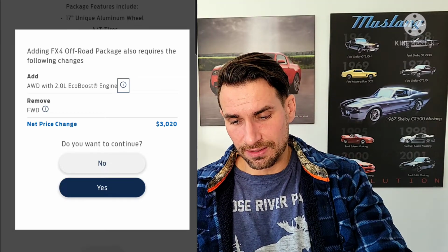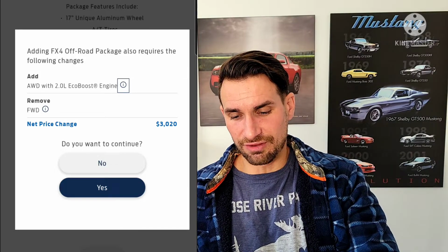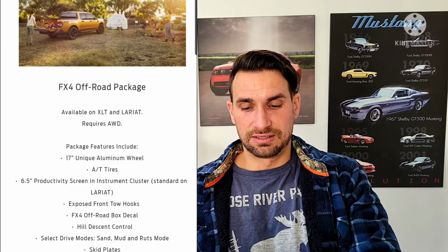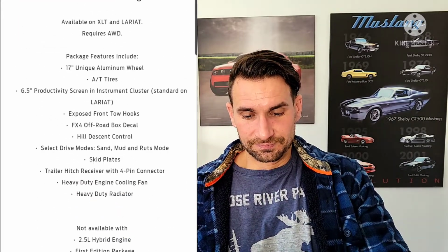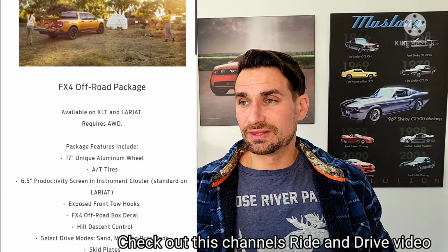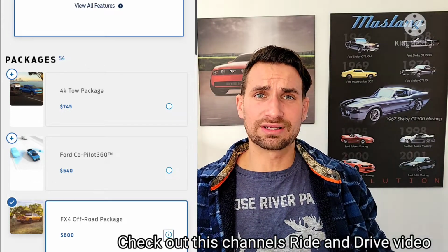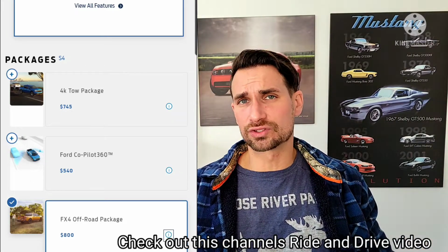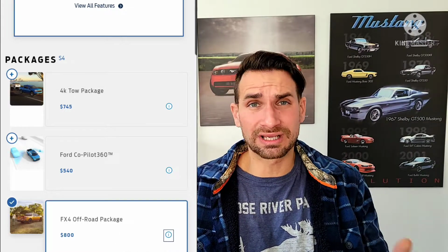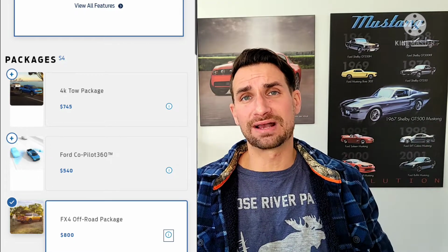I am going to take it because I think a lot of people are going to be taking a 2-liter turbo, not necessarily for its power, which I've driven. The 2-liter turbo power, whether you get it in front-wheel drive or all-wheel drive, is fantastic. 250 horsepower, 277 pound-feet of torque at about 3,000 RPM. It's a barrel of laughs for a 3,700-pound truck.